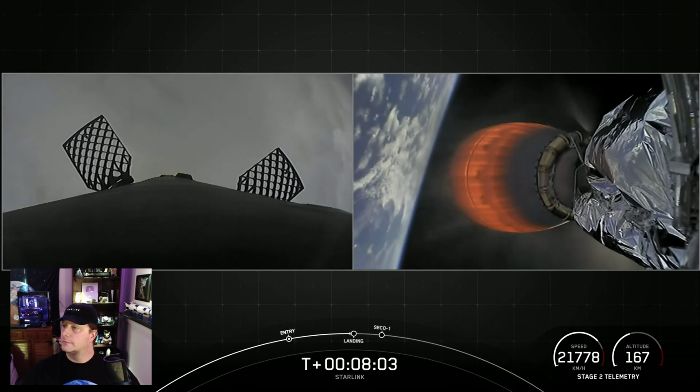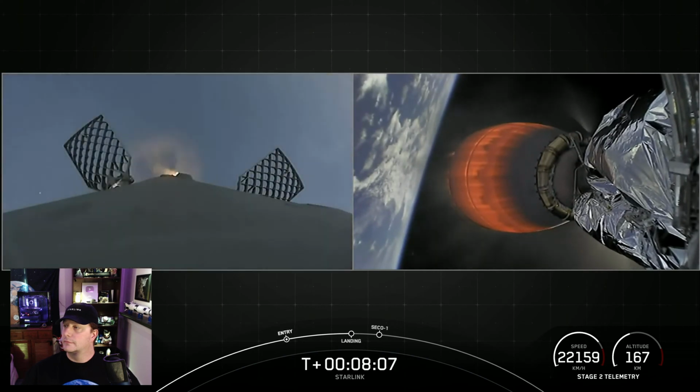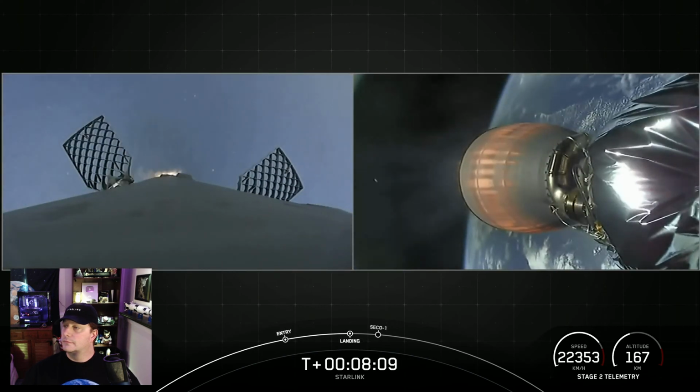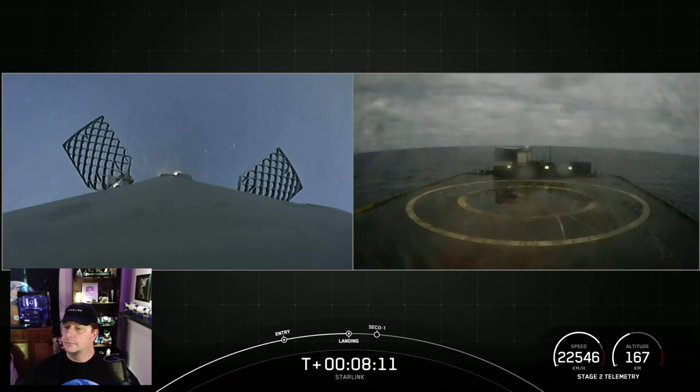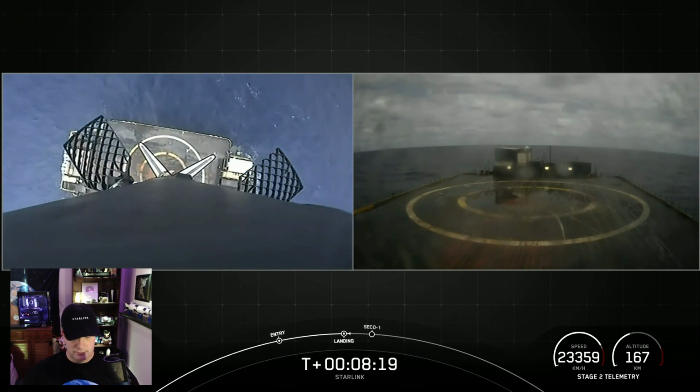Landing burn. Stage 2 terminal guidance. All right, we heard the call out and can see there on screen the landing burn has begun. Watch closely, we should be able to see the drone ship come into view. This drone ship is about the size of a football field. Stage 1 landing leg deploy.